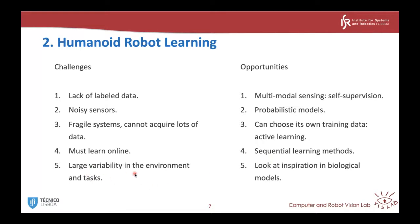And also we have large variability in the environments and tasks. Humanoids in particular are made with the human model in mind, that should be very general robots that should perform many tasks. And here, you have to look at how biological models work, both from the point of view of the psychophysical experiments, but also in terms of neuroscience, and find out ways that allow these robots to generalize to multiple tasks.